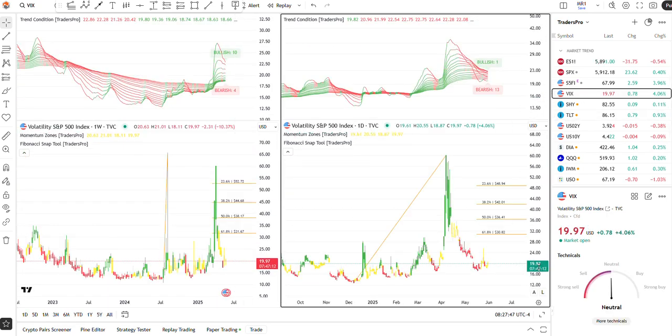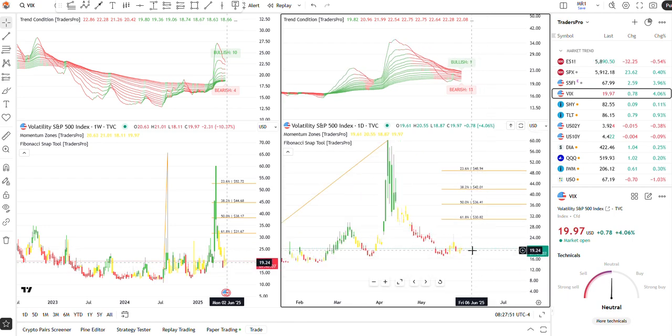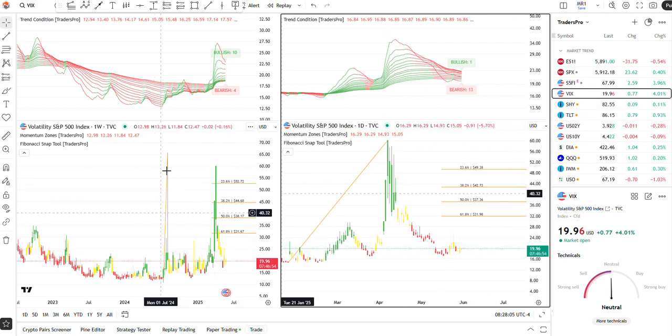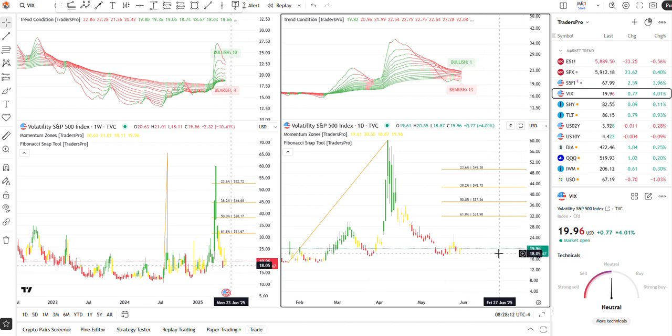VIX is flirting with that 20 level and bouncing around that range, 17 to 20. Majority bearish, getting the one tick to the upside as we're seeing a little bit of consolidation here in markets as well, but not a lot of volatility risk, at least as of right now. But remember, this is an up and down oscillator, so what it's really telling us is where the volatility level is at, and so in this case we're looking for ranges versus trending or momentum or anything like that. So we're sitting now down underneath that 20.